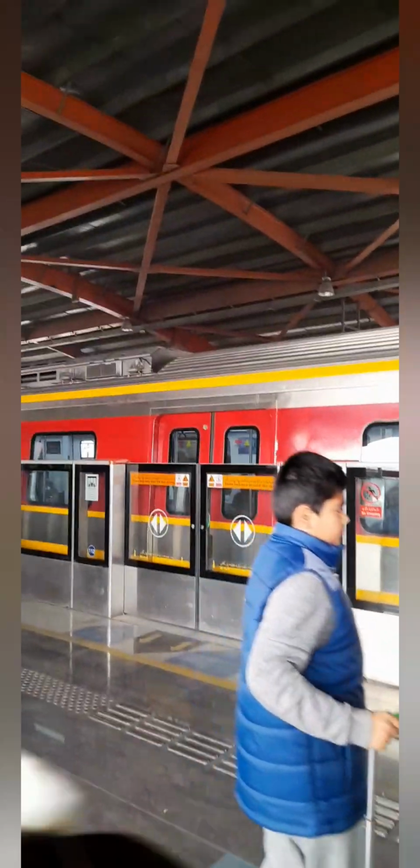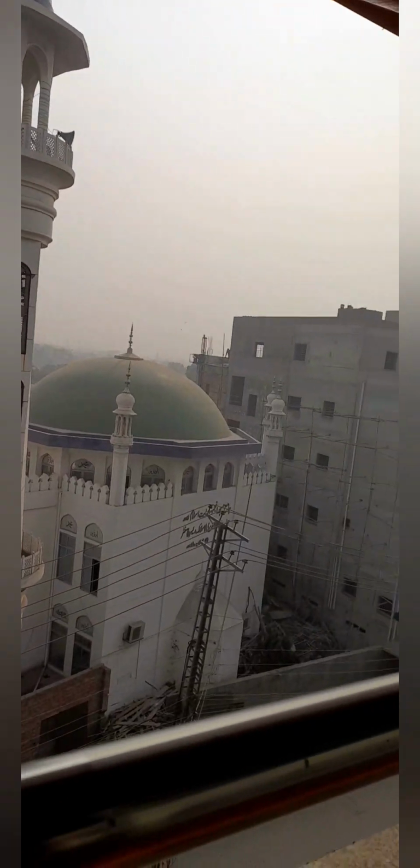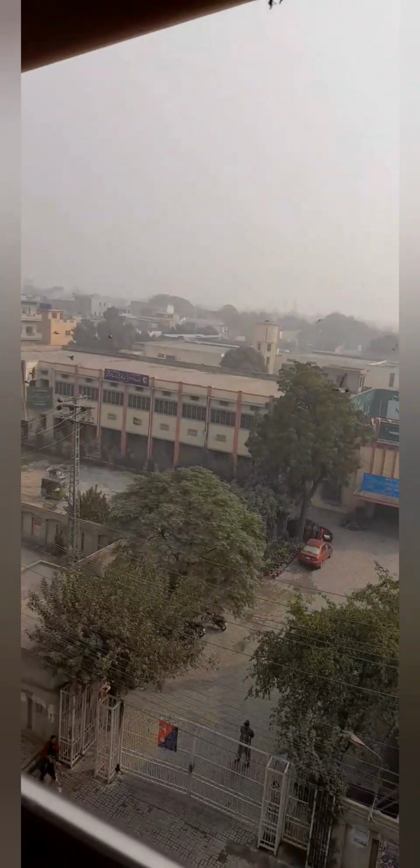Guys, this is it. This is where we stopped off, and this is the station, Bant Road station. See the train behind me, just left. See the amazing view here. Look at that.